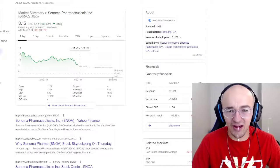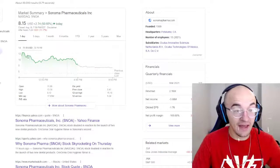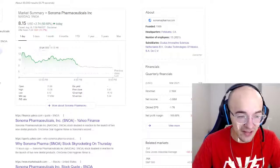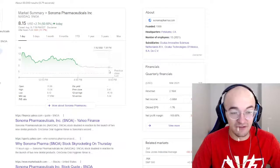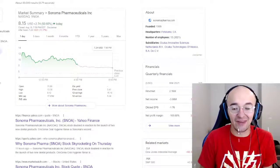So even though that looks kind of rough at first glance, you have to take everything in context and also understand that this stock opened up at 11.17. It got as high as like 12.50, it looks like. So it did cool off. It did kind of chill out as the day went on, but still, where its previous close was 5.41, it ended up closing today around 8.15, and even now after hours it's 7.24, which are all still significant moves upward from yesterday's close.